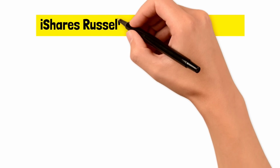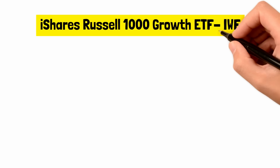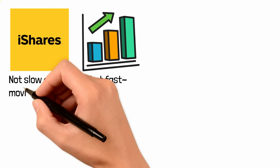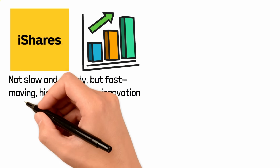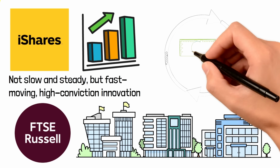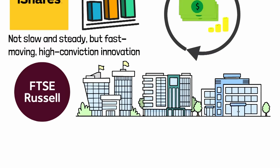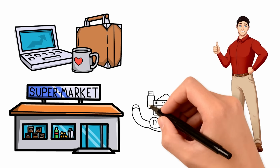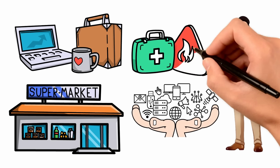For this, I have iShares Russell 1000 Growth ETF with a ticker symbol IWF. This ETF focuses entirely on growth, not slow and steady, but fast-moving, high-conviction innovation. It tracks the Russell 1000 Growth Index, which means it holds large-cap companies that are aggressively reinvesting in themselves, building new products, expanding into new markets, and leading the future in tech, healthcare, and beyond.